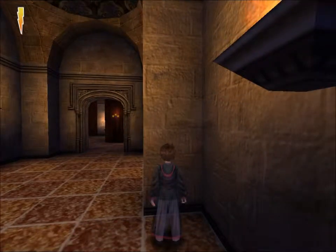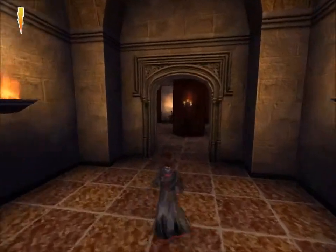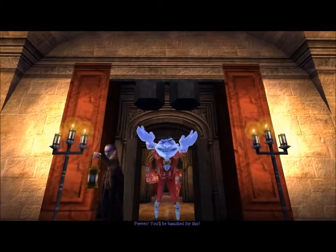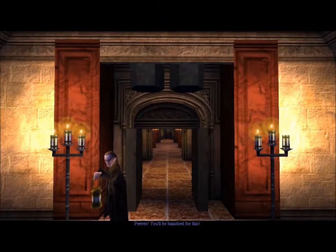Where is he? Pray I don't find you, my stealthy little student. Alright, so now they're both blocking the door, but Peeves, you'll be banished for this.